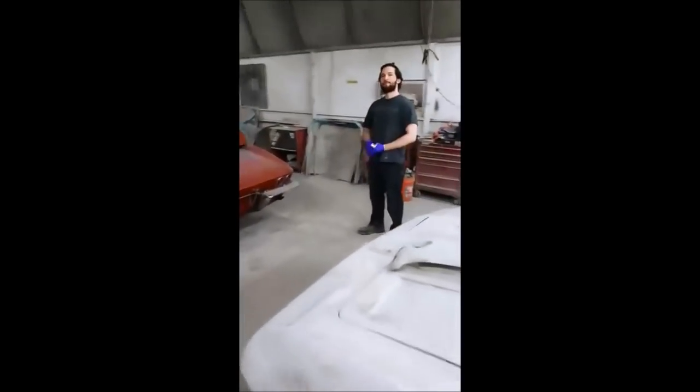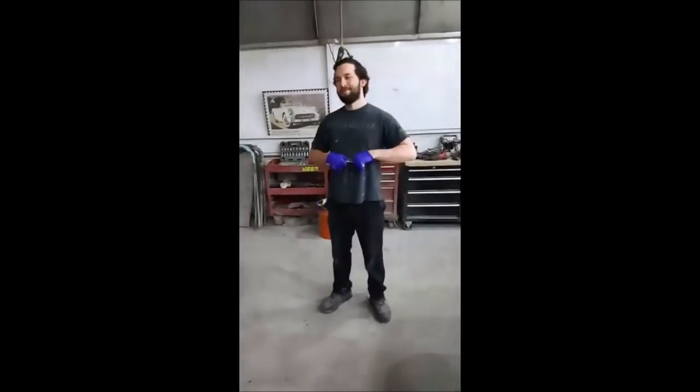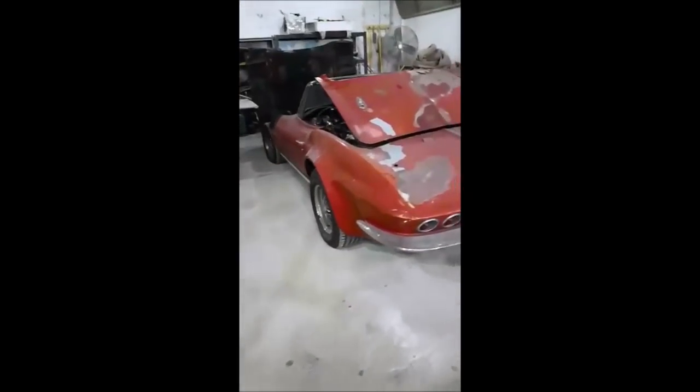All right, so Saturday morning. What is the most fun we can do on a Saturday morning? Rip apart a Corvette. There we go. All right, so folks, this is that car. This is that New York car.